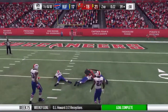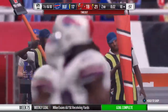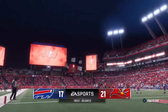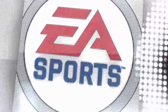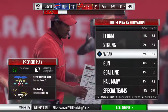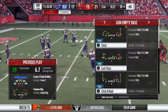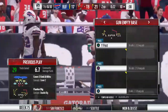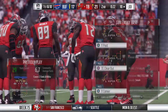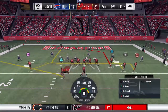And a catch right side by Evans. The Bucs are going to go ahead and use the second of their timeouts, with 22 seconds to go here in the first half. Two big plays in succession. Not sure this D knows what hit them, but now they've got to get ready. It's 1st and goal.